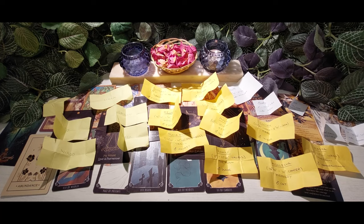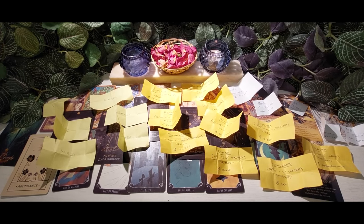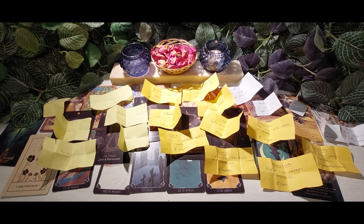Like for instance, with Bharani, and also with Bharani and Purva Vajrapada, these nakshatras are literally connected to death. So it's a very strong confirmation that you have both of these nakshatras and you also have the death card.